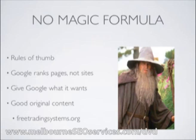Google knows that attention is important, and then they can sell that attention to its advertisers, and they do that through a whole host of means, but the primary one is through the AdWords program. They're selling that attention that they've got because they've served up good relevant content to the user. Once they've got that attention, then they can sell those eyeballs on. So what do we want to do? We want to give Google what it wants. We want to give it good quality original content.